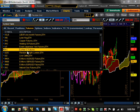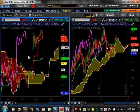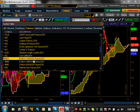Okay, live cattle here. Really nothing going on here, because the weekly is just sitting there chopping up and down. So we're not even going to talk about this one, and I hate the gap scenario too.